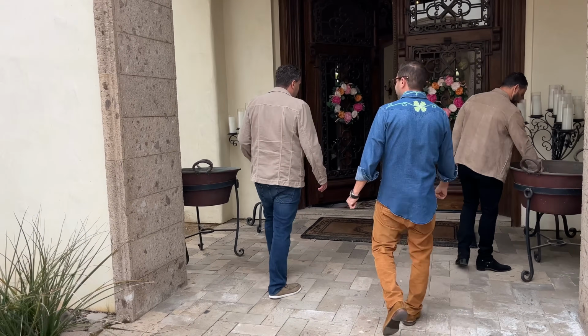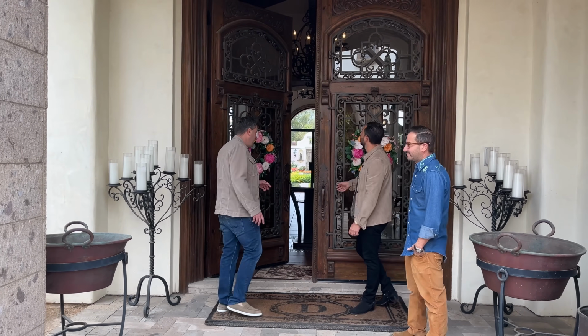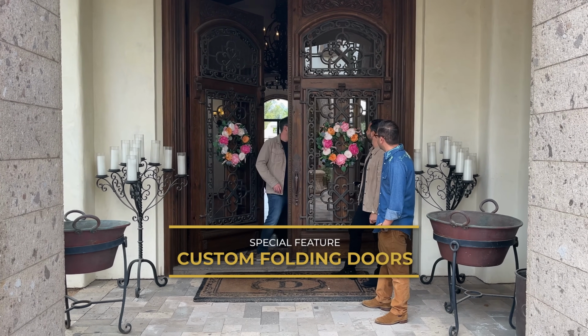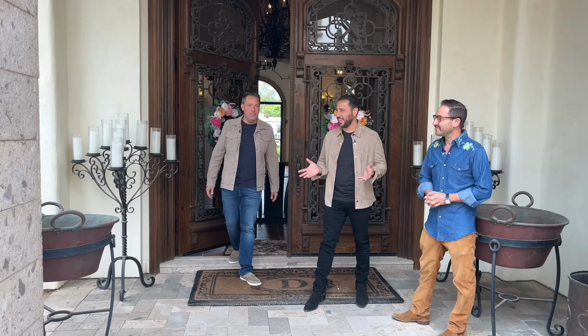Wait, can we talk about these doors? Because not only do you have height, these doors have doors within the door. Wait, you get doors within the door. Three ways. They close, they open, and then they open again. Everything is super custom in this house.